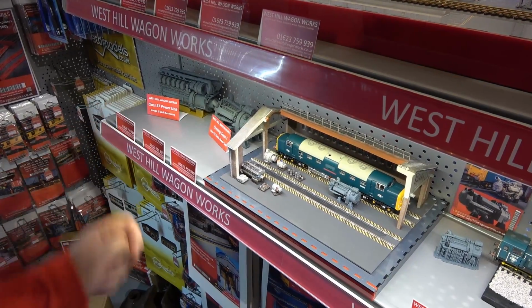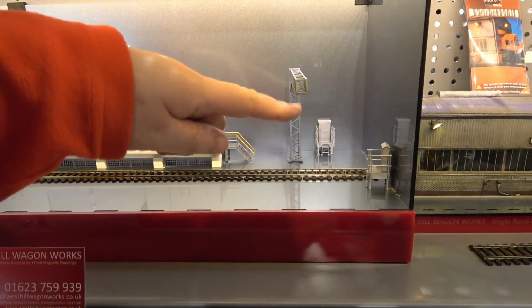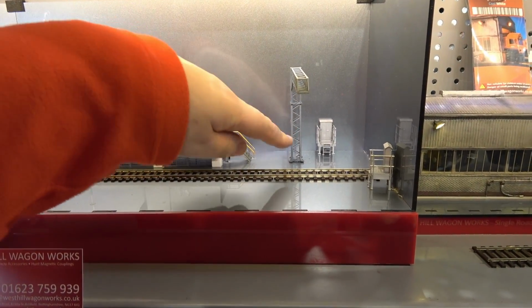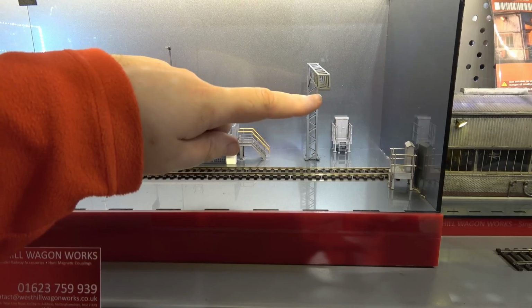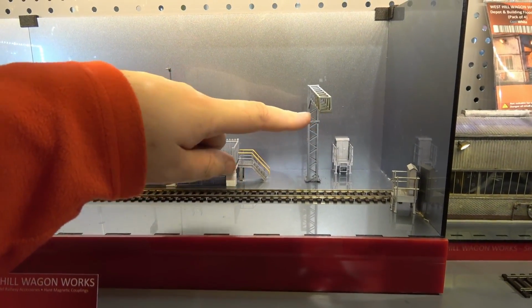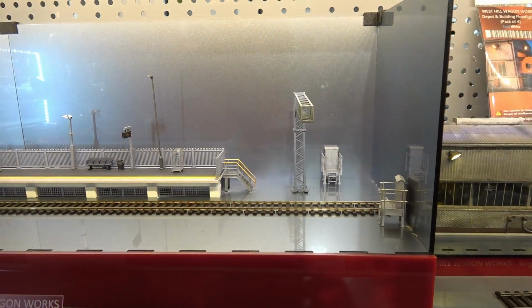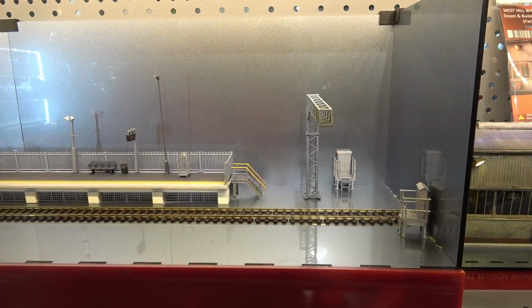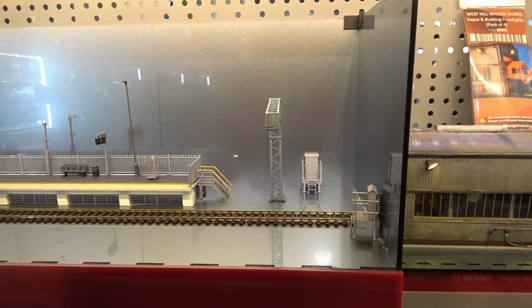This is new for this weekend, and they will be bringing out this gauge 1 version, something which hasn't come out just yet, but one of their big projects they're working on is their version of catenary. You can see all the fine details in this. They want to get it perfect, but when it comes out, it will be a game changer in my opinion. As you can see, I shouldn't really be touching it, but it's nice and sturdy. Then there's a few other bits which I'll move over there and show you.